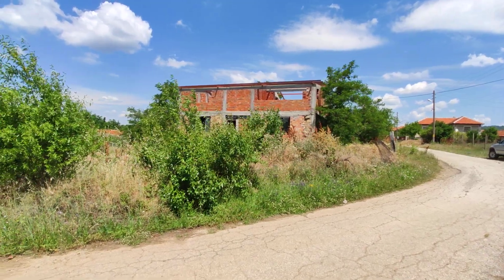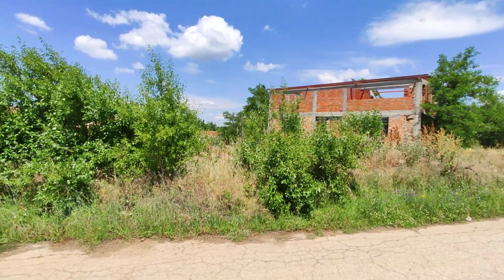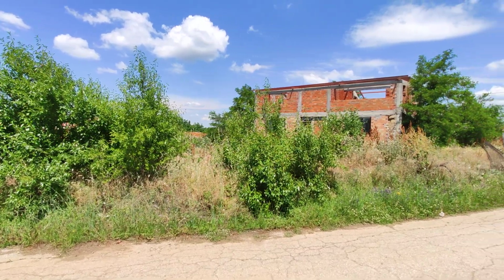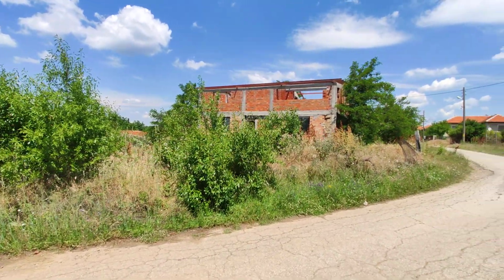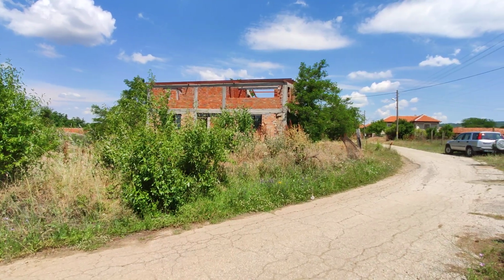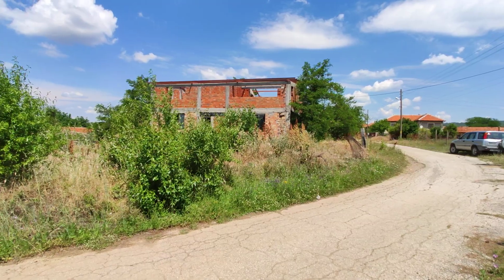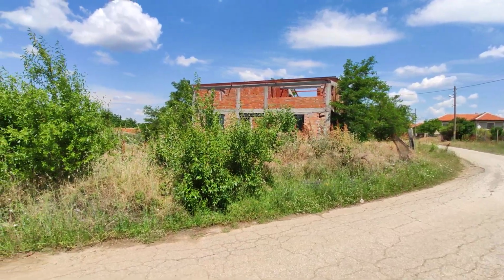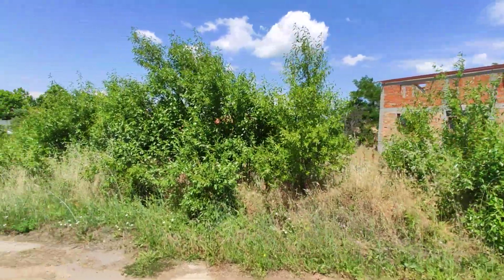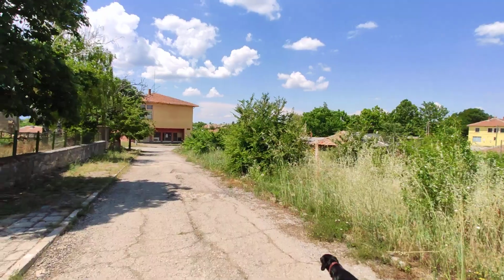Hello everybody, we are in the village of Oryahovo today, and this is the house that we're looking at. It's called Nov House, which means new house in Bulgarian, or new anyway. Nov means new. It's going up today for 27,500 lev, and it's pretty much newly built. While it looks like a building site, you're not a million miles off from being able to get in there, and a lot of the hard work's been done for you.